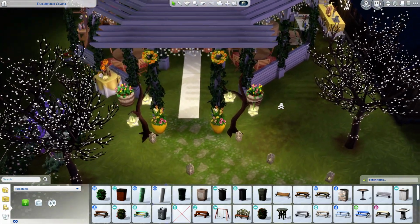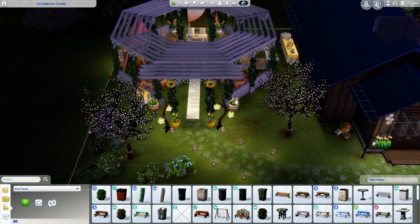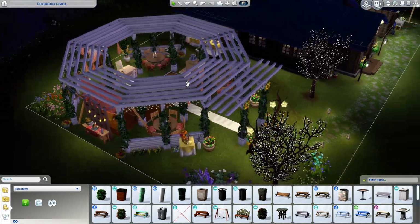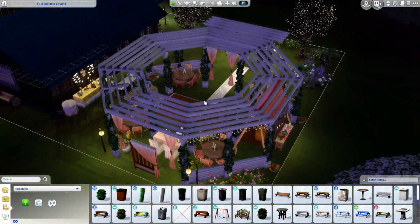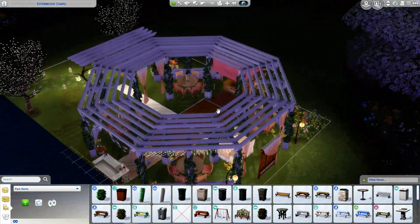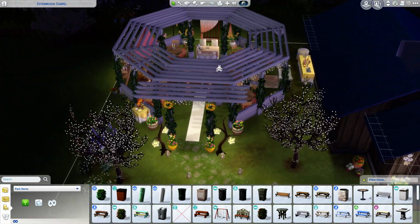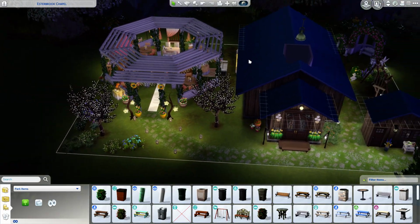But the pavilion here is where I really wanted to focus all the lighting and the shine. So this is what it looks like in the light with all the twinkly lights lit up, and I just find it so gorgeous, and I just wanted to be able to share it with you all. So there is my build. It was called Esterbrook Chapel, and it was for the Sims Spark Challenge Rustic Destination Wedding.